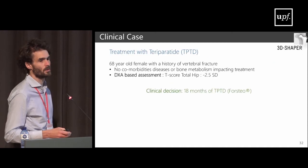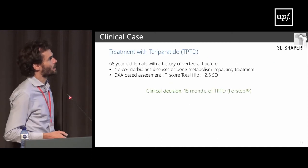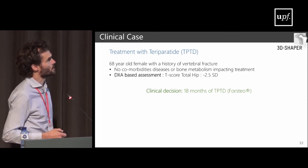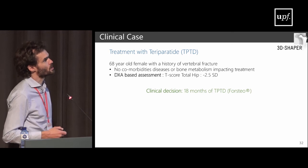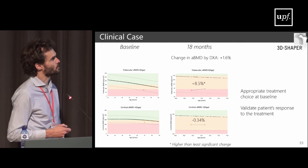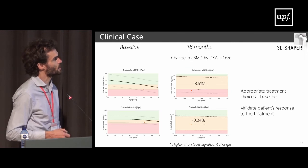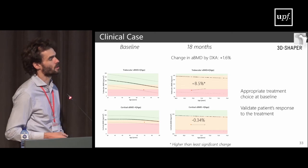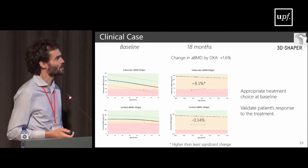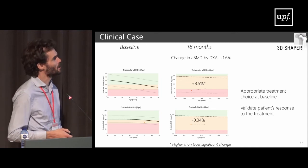So here we have an actual clinical case of a woman, 68 years old. For this woman, the decision was made to treat her with teriparatide. And then this was the 3D Shaper analysis at baseline. Okay, so here the trabecular bone is in the red area, the cortical bone in the yellow area. So the clinician gave teriparatide, which is a treatment that's actually increasing the trabecular density. So it was a good decision for that patient.